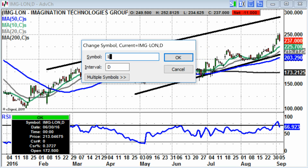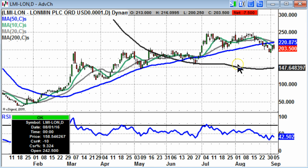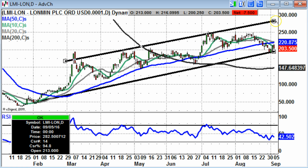On to the mining sector, and Lonmin is next. Here we've had obviously the typical recovery seen in the sector since the beginning of the year, fading a little bit currently, but still looks like there's an uptrend line from the beginning of the year that could take the shares up to 270, 280. The top of that rising January trend channel. If you're cautious on the bull argument, maybe you'd wait for a recovery of the 50-day moving average at 220 before targeting as high as 280.